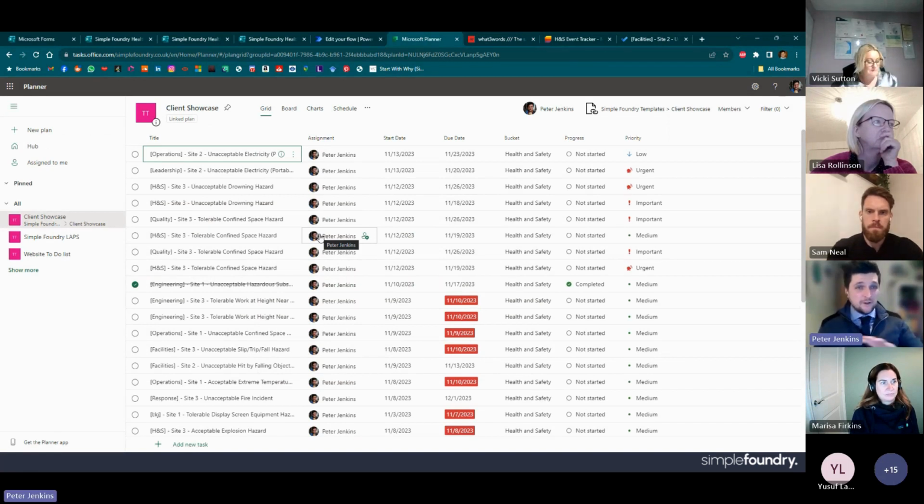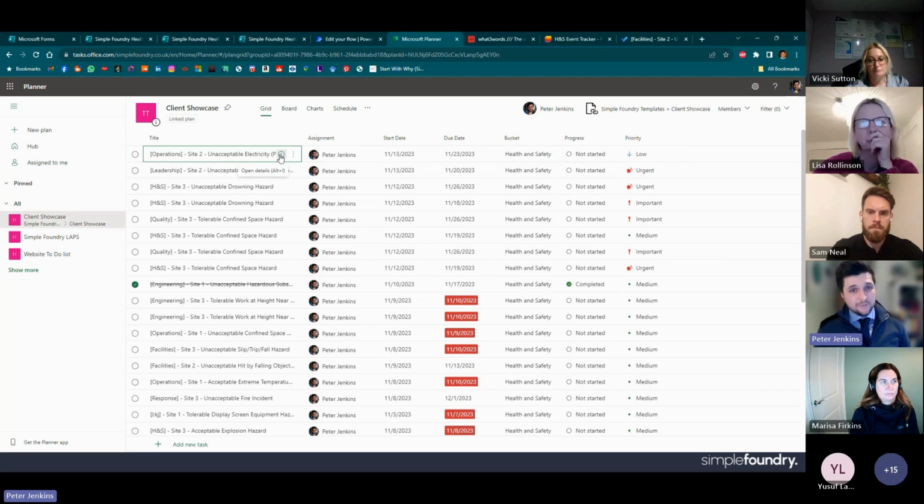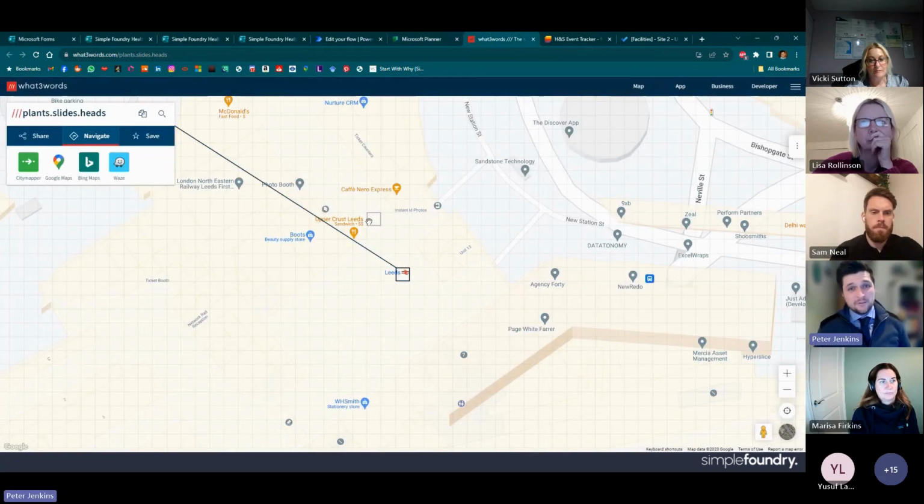So you can see at an oversight what's happening, who's it assigned to, when did it start, when's it due, what's it for, is it started, and what's the priority. And because you can actually put attachments into this and link up all of that question information that you've had in the form, you can see instantly, using what3words, where it's happened, down to a 3-meter squared radius.